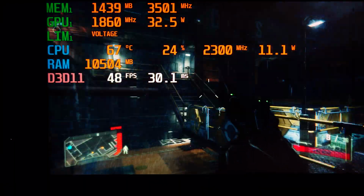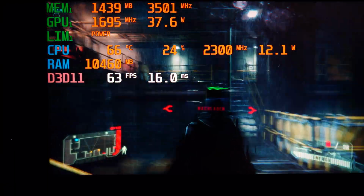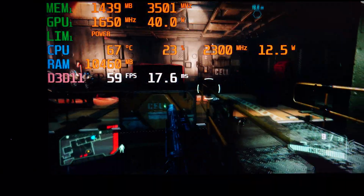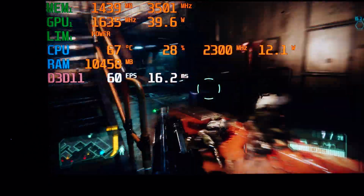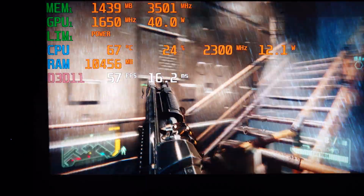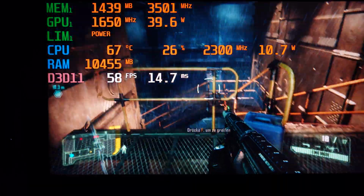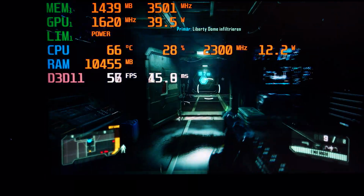So yeah, the only thing I really can't stand, I really don't know what is happening there. It's definitely not our VRAM, since we're only at 1.4 gigabyte right now, so we should be absolutely fine there. But I have no idea where these drops are coming from in frames, where it's dropping down to the 30s all of a sudden, just to go back to the 60s a few seconds later.